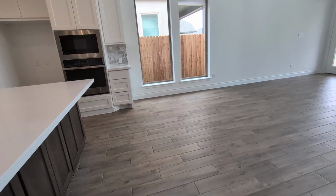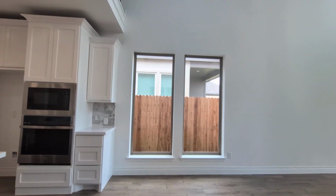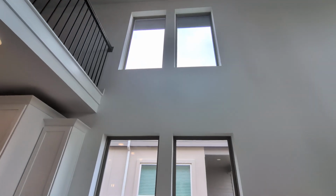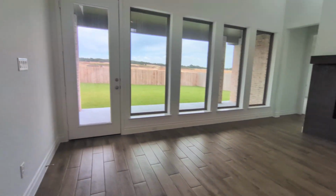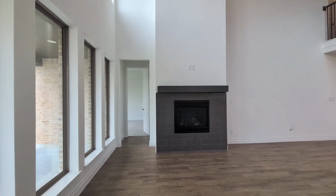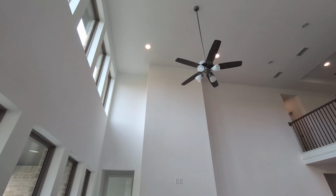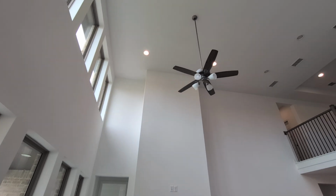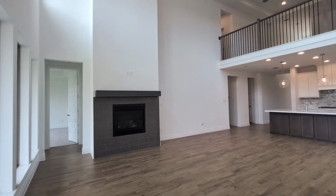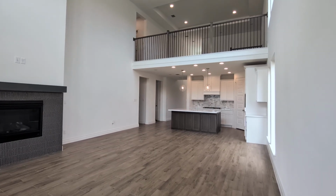So dining table here with the big, beautiful, tall windows all the way up. Look at that. And then the wall of windows, love that. And then the centerpiece is that gorgeous fireplace. And then a hanging ceiling fan, massive. And then look at this. What a shot right there, I love that.